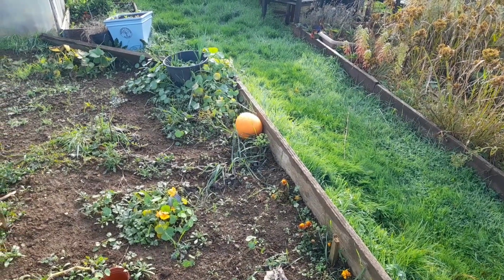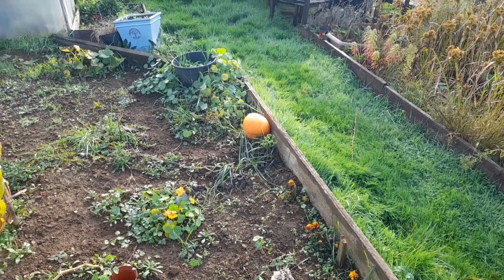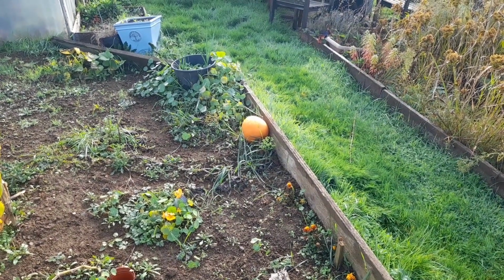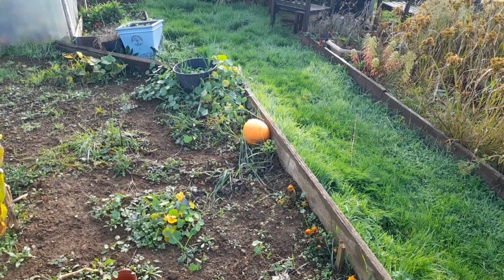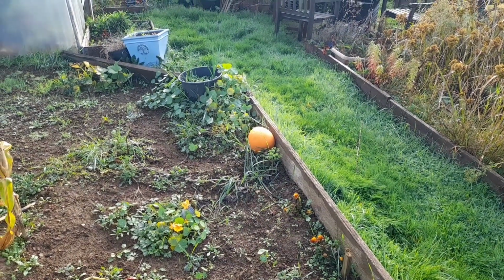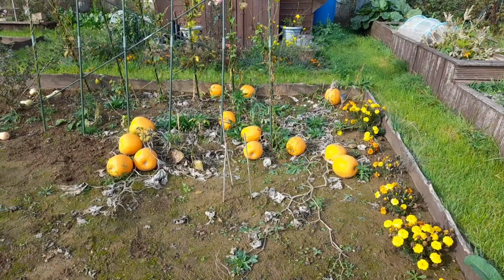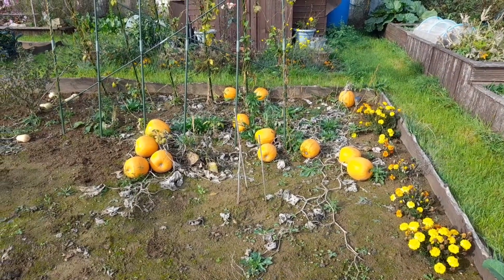So I come down to check to see if I had any pumpkins, and I was growing a giant pumpkin, and I don't think it's that giant. Let me show you. Well, that's not any world record pumpkin, and that was a giant Cornish pumpkin, and it's not done anything at all. Not that I'm jealous on the pumpkin side of things, but hey.